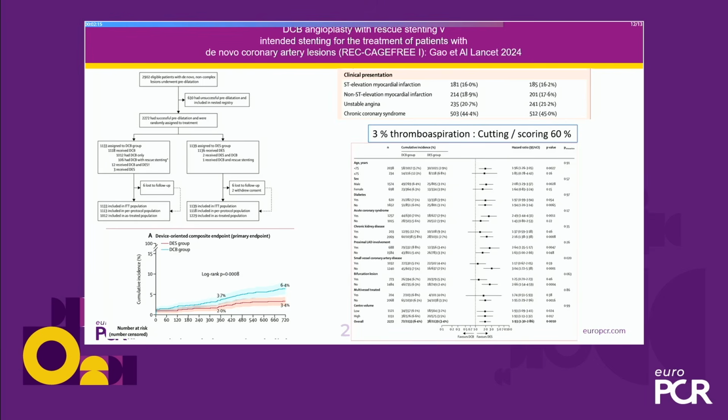But I think it's interesting if we look at the population, only 3% thromboaspiration, and we can see that in the other preliminary studies that I've alluded to, very high rates of thromboaspiration. So still we have a lot to learn in terms of how to prepare these patients with a large thrombus burden in STEMI.